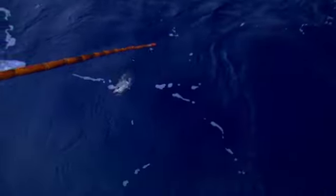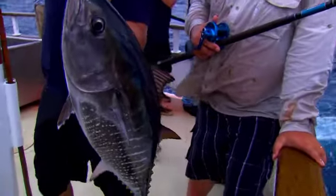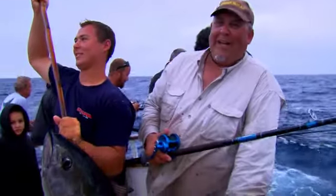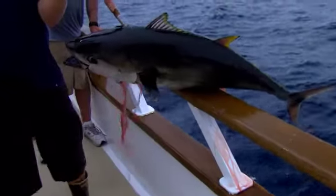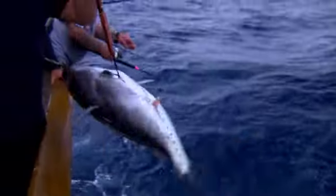Step to the rail. Step to the rail. There it is. Smile at the camera. There we go. Very nice fish. Worth the fight. Almost 20 pounds. Get in there, Keith. Get close to the fish. All right, there you go. Wind down, wind down, wind down. Wind on it. Thank you guys. Happy days are here.